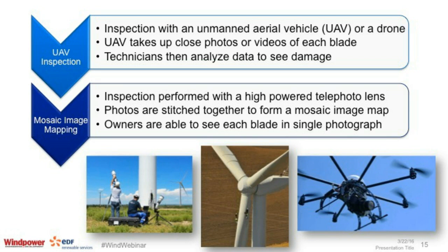Mosaic image mapping, more referred to as the Cornice inspection. These inspections are performed with high-resolution cameras equipped with a telephoto lens. These cameras are mounted on a robotic arm that maps each blade. The photos are then uploaded and digitally stitched together to form a mosaic image of the blade. The owners are able to view the entire blade in one photo with the ability to zoom in and see the finest detail.